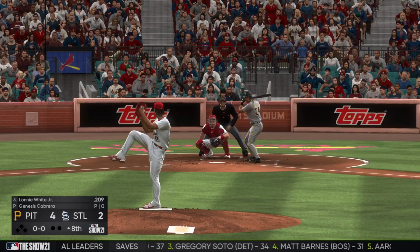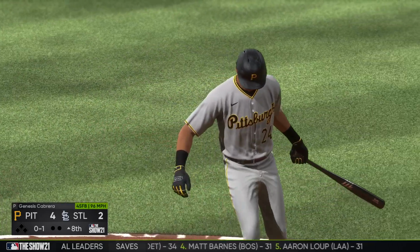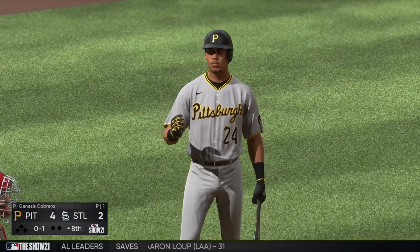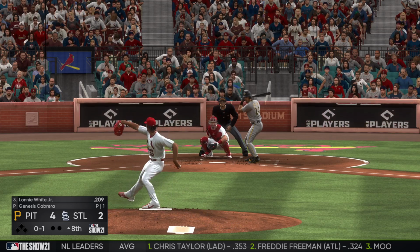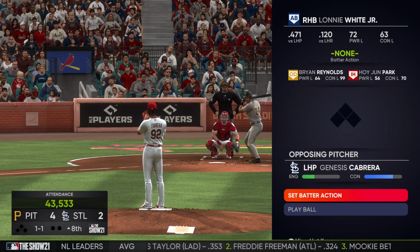Here's the first pitch, as he'll look at a fastball in there on the outer half. It's 0-1. And he's a guy looking to break out in a big way. Hasn't been getting the results he or his club have been hoping for. And here's a curveball in the dirt that time for a ball. 1-1.